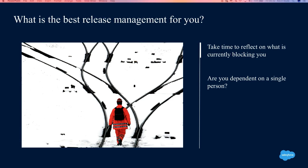So things like, are you dependent on a single person at the moment? Let's say you think you've got pretty solid release management. Is that just because this one person acts as a gatekeeper and does everything? Are you empowering the whole team to do it?